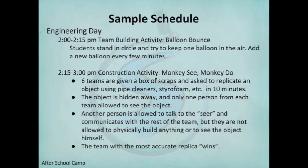Here we have an example of what a typical day might look like. So today, we're going to have an engineering day. For the first 15 minutes, we're going to do a team building activity, and everybody's going to stand around in a circle. And I'm sure you guys have all played this. There's going to be a balloon, and the goal is to keep the balloon up in the air. And as time goes on, we're going to add some more balloons, and you've got to work together to keep balloons up. I mean, who doesn't love doing that? Let's be serious.